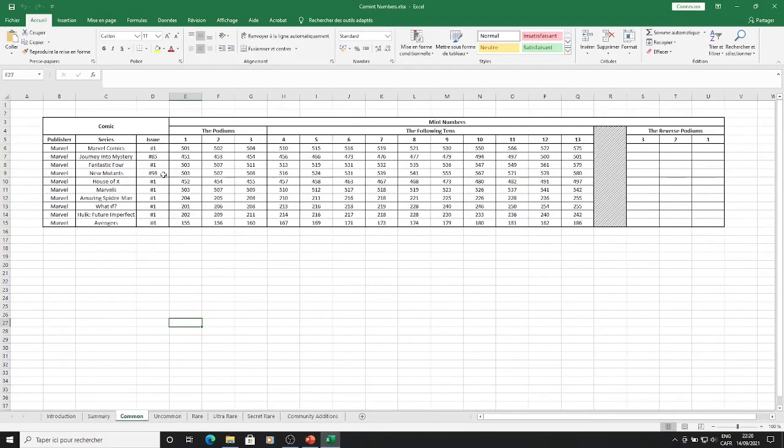Okay, and then we have 5 identical tabs, 1 for each rarity. First, this is the common tab. Again, we need to know what comic we're talking about, and the goal here was to list the lowest known mint numbers for each of those. So of course, the podiums, for those who get the reference, the top 3, and then just the top 3 is not enough information, so I added 10 more, so we know the first 13 lowest known numbers, and then we have the reverse podium. Just for reference, the 3 highest known numbers for those.